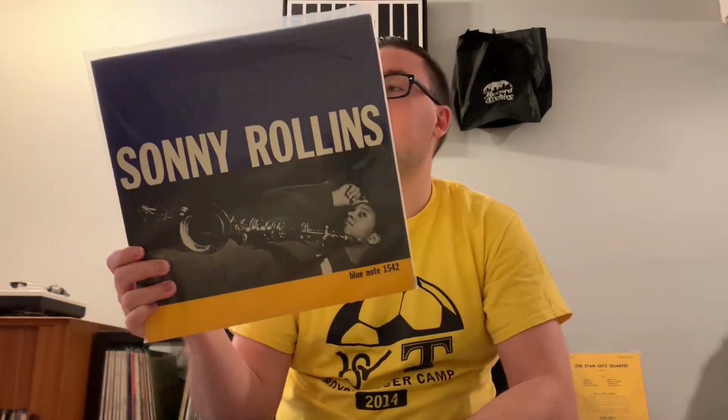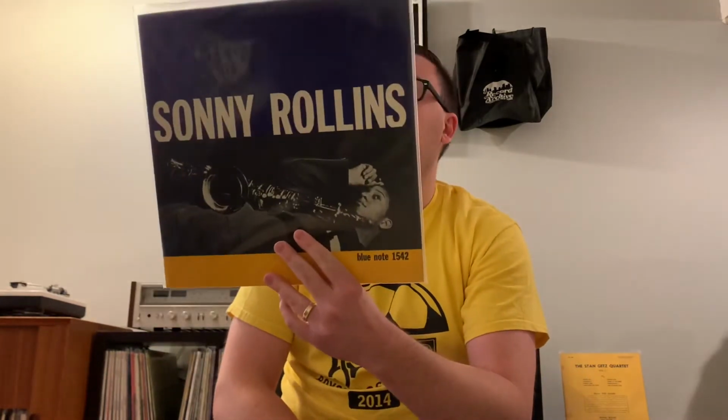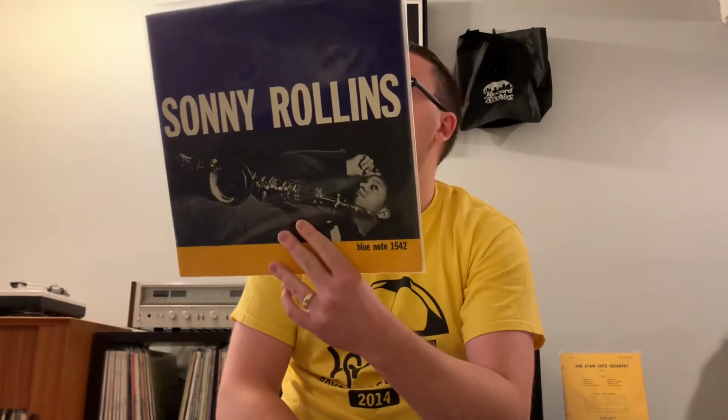So there are 5 tracks that appear on this album, 3 on the A side and then 2 on the B side. And aside from the closing track on the A side, all of them are Sonny Rollins originals. So impressive that his first album on Blue Note, which is what this is, him as a leader, would have 4 tracks be his original compositions. So very impressive in that regard.